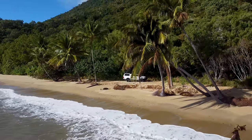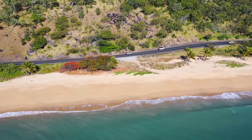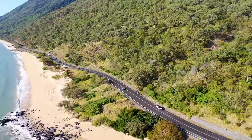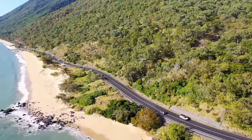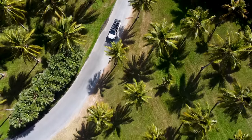Starting from Cairns, follow the scenic Captain Cook Highway. This drive takes you on an incredible coastal road and crosses the Daintree River north to where the rainforest meets the reef. It's definitely possible to take in the scenic drive and explore the highlights in a single day.